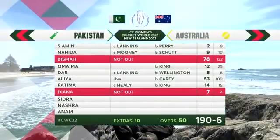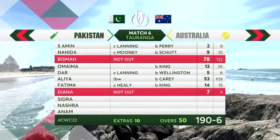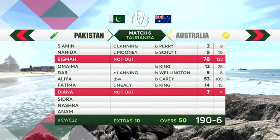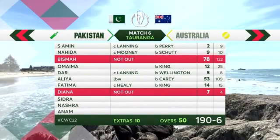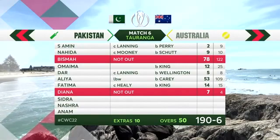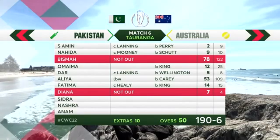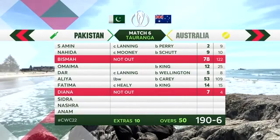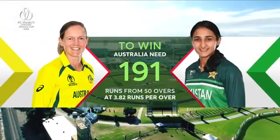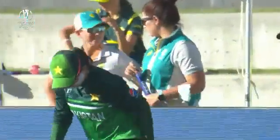So winning the toss this morning, Meg Lanning asking Pakistan to bat, the early wickets of Nahida and Amin, and then Maima and Dar. So at that point, Pakistan were in quite a lot of trouble. But they had a great partnership of 99 runs for the fifth wicket between Bismah and, of course, Aliya. They were half-century makers between them. Aliya going for 53, Bismah carrying on to 78 not out. The second highest score by a Pakistani batsman in Women's World Cups.